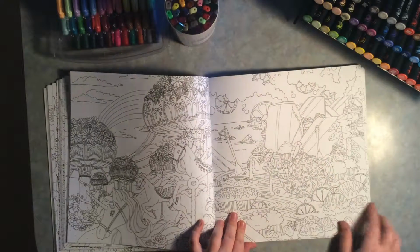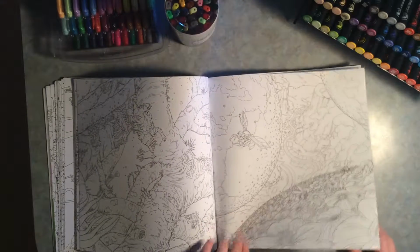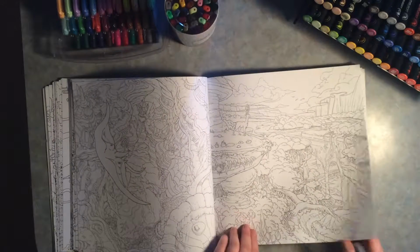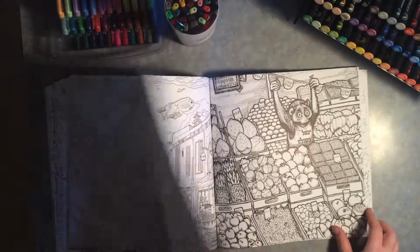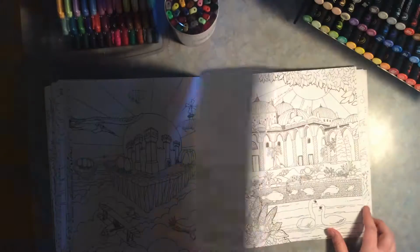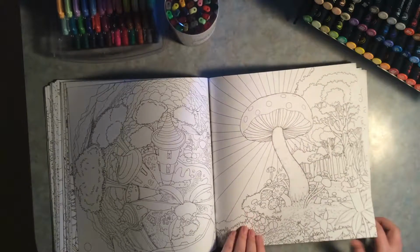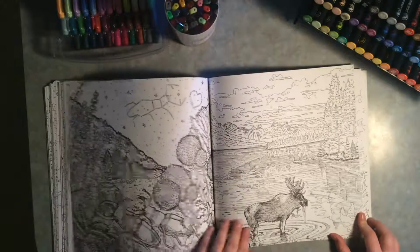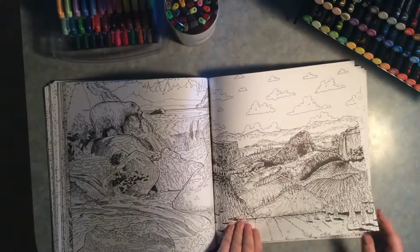So this is Candyland. This is actually the second book in their series. I think their first one was called Legendary Landscapes, and it wasn't so fantasy driven. It was more natural settings. Just incredible. One of my friends was lucky enough to meet them in Vernon when they did a tour, and she got her book signed.